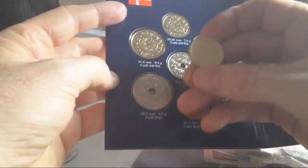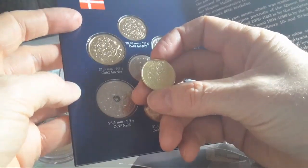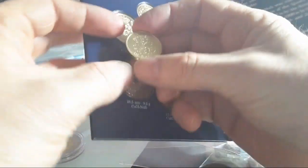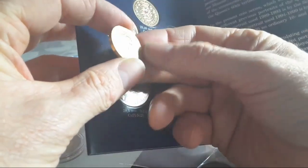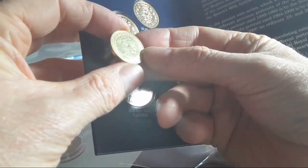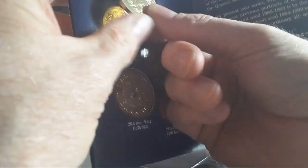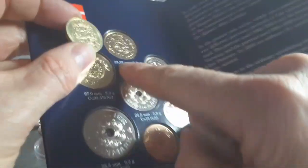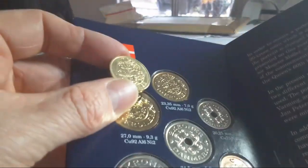So here is a better one. This is a 2007, so they actually changed the actual coin. The older design is actually better. Okay, let me see if we can get a close-up.